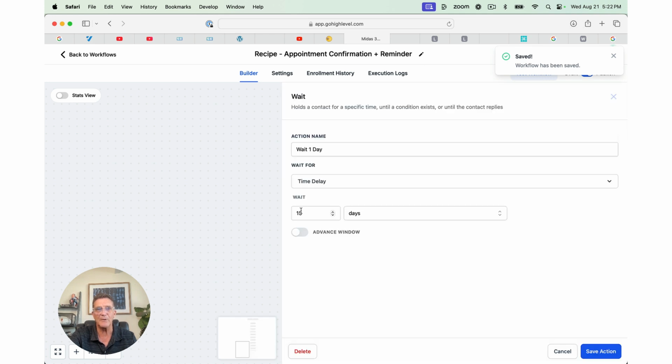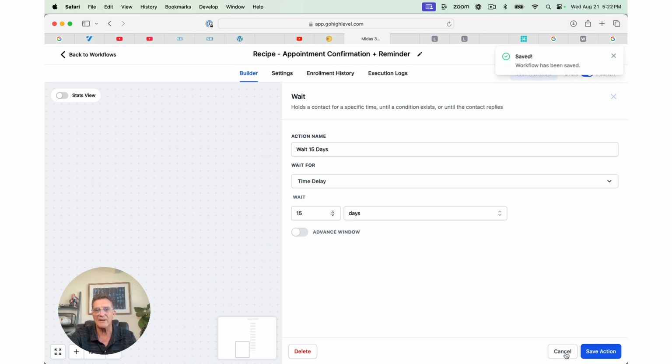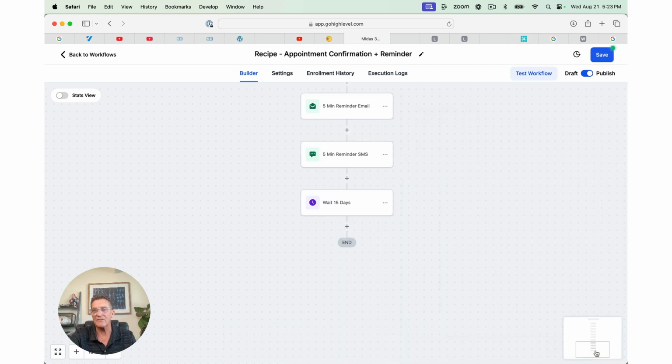Oops, I want to update. If I'm going to wait 15 here, I want it to say wait 15 days here, just so that I can visibly see it on the back side. You'll see what I mean here. So, oops, see, it didn't save it. Wait 15 days, let's say we're going to do here. I need to save the action. Okay, so it says wait 15 days.